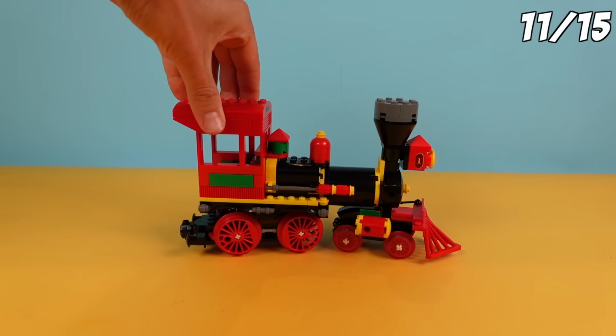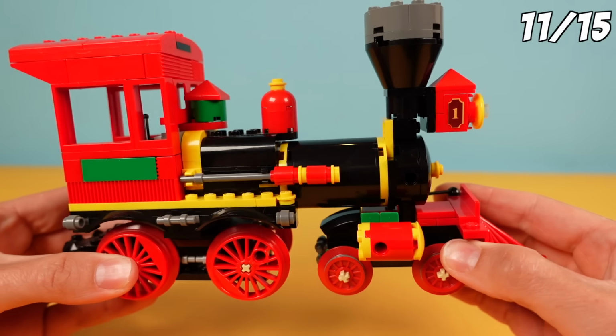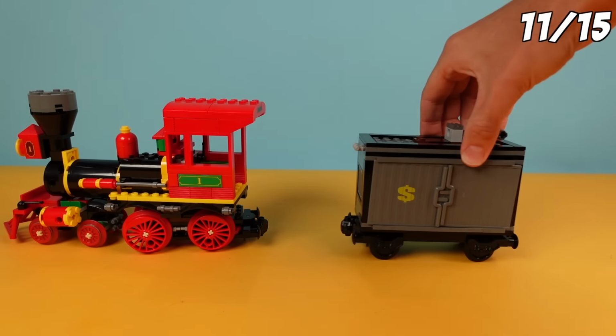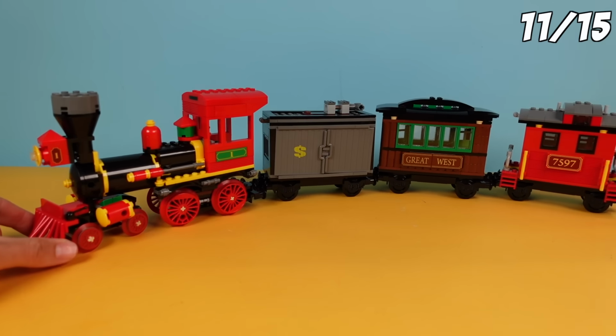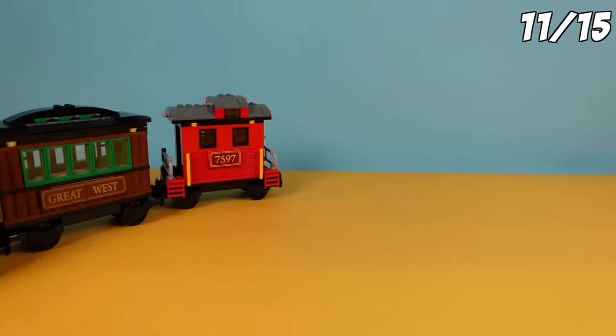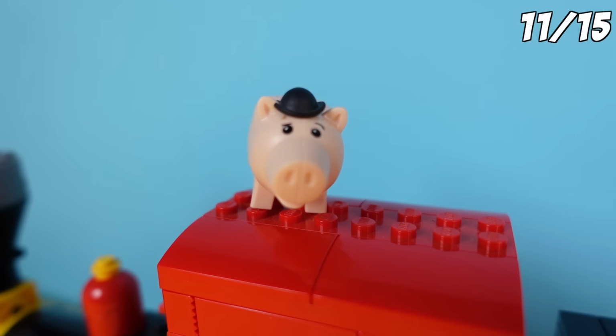Then we have the classic red steam engine that looks just like a train you'd get for Christmas. And you can connect each train car with these little magnets and use it on official Lego train track. If only I still had some. But it doesn't matter because Dr. Evil Porkchop is gonna blow it up anyways.